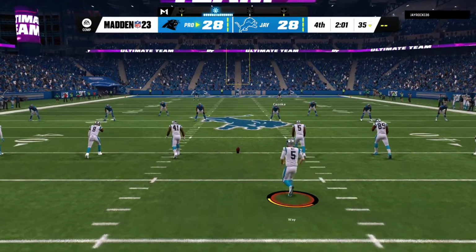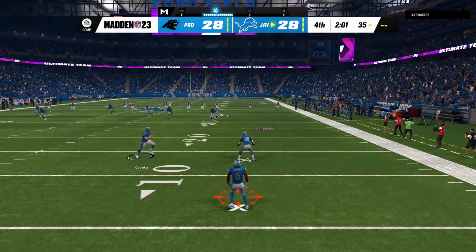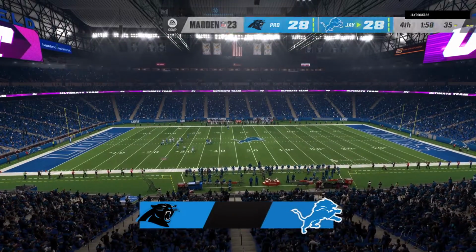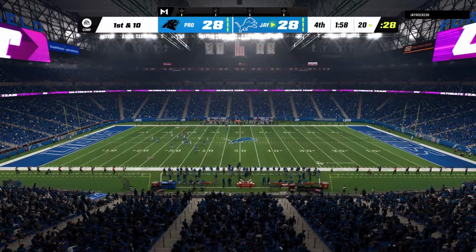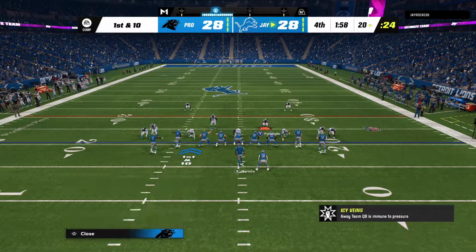So right back to square one, tied at 28 as he kicks it away. Takes it at the 7. All tied up, less than 2 minutes to go. So the Lions in possession of the football as we welcome you back. The Detroit offense ready to begin their drive.